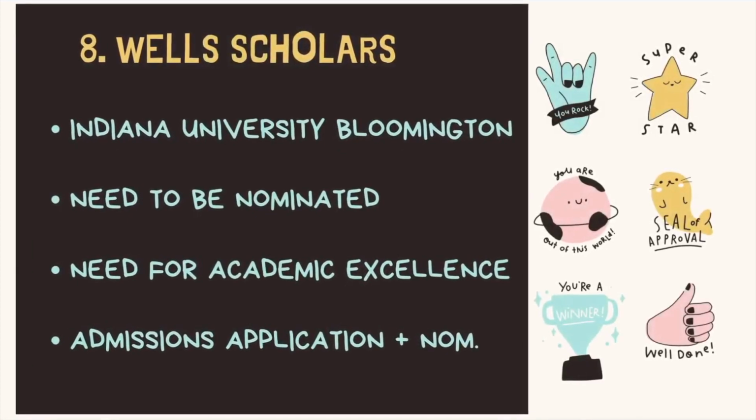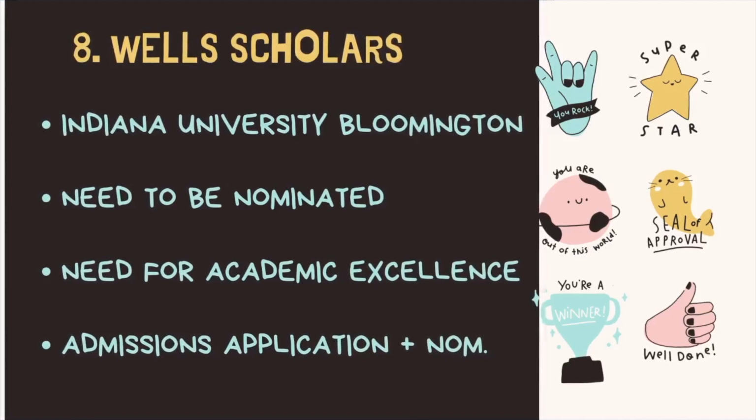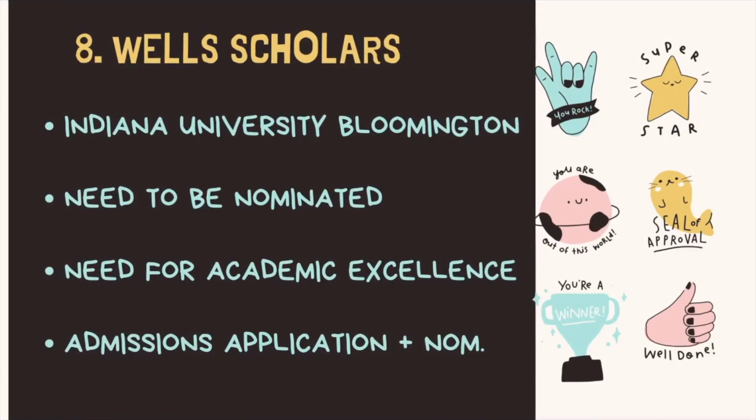Number 8, Wells Scholars. This is offered by Indiana University Bloomington, and you need to be nominated for the scholarship, and you also need to be at the top of the academic ladder, which means you need to score high on your GPA. And if you can take your standardized tests, I don't think you can, you need to score high on them. And in order to be considered for this scholarship, you need to submit an admissions application, and you also need to be nominated.